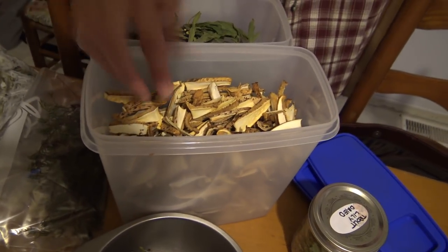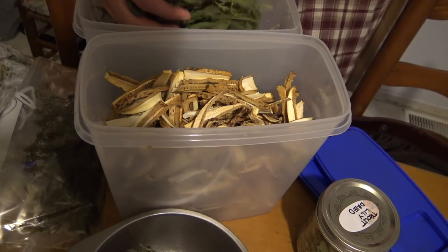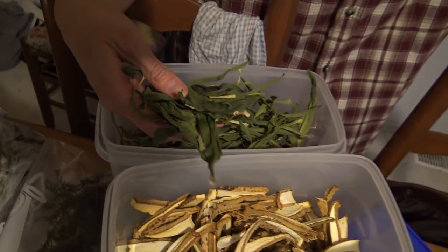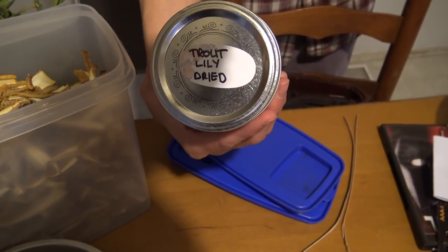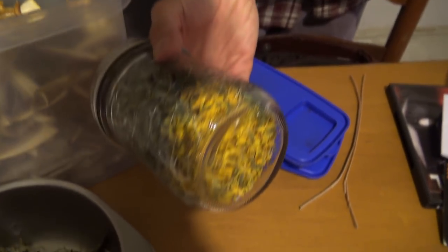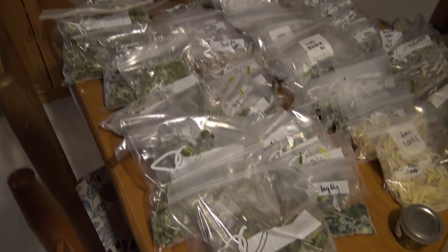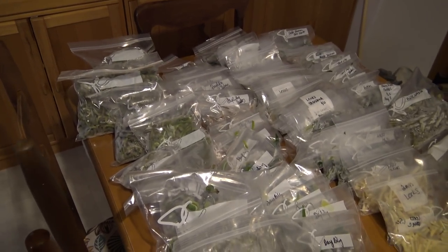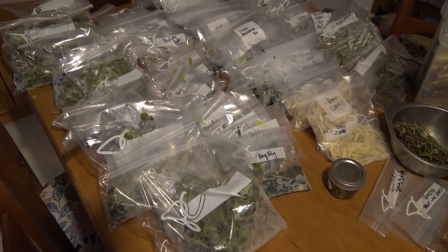This is all of the dryad saddle, so that's not a green, but that's also part of the spring collection. Dried leeks and trout lilies, dried flowers and leaves. So I think you know who the picking force is here. This is all stuff that Delphine's been collecting so far. Super de super.